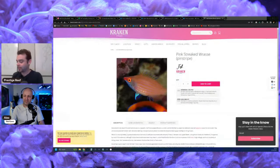Is that the same as a pink streaked wrasse? Actually, I'm going to have to see. I don't know if I'm about to show you. There was a fish which was on Instagram. Okay. Can you see this? It's just white. It is like an anthias, which is red and white. I've never seen one before, and I was like, "What is that?" But whose Instagram was it on?